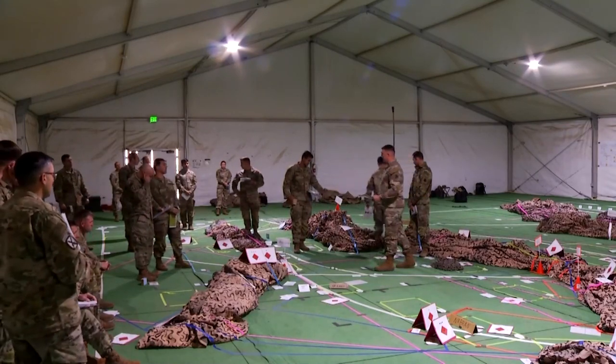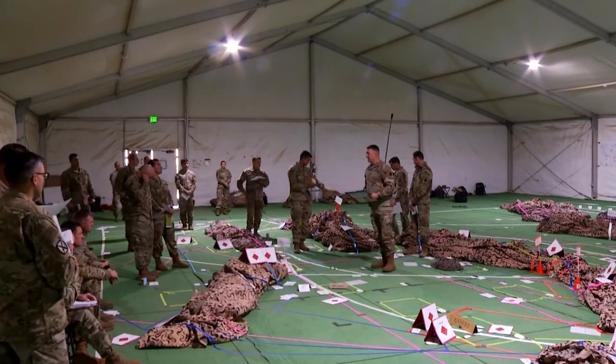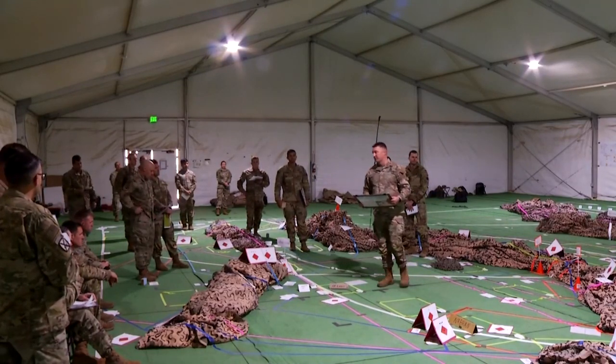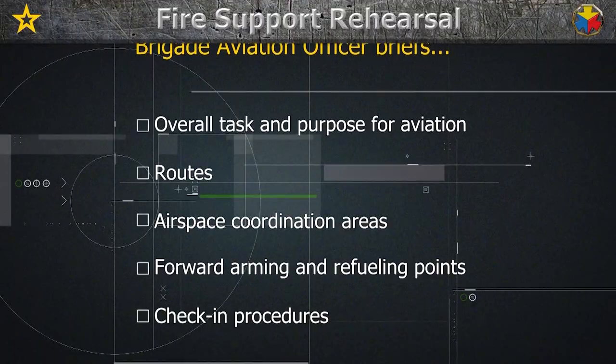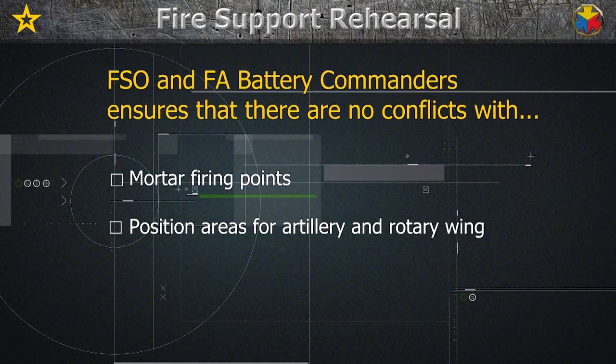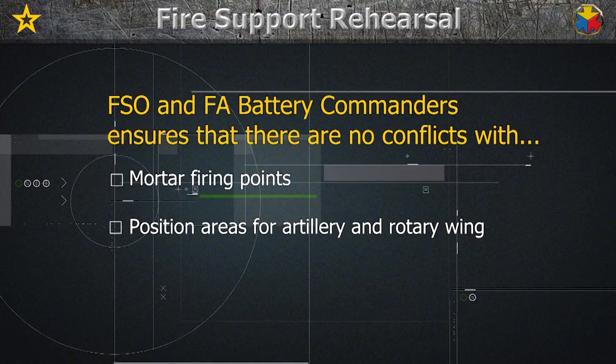AAA will check in through day or air, and then we pass down to the FSOs by battalion and maintain comms with both elements. Any questions? The Brigade Aviation Officer briefs the overall task and purpose for aviation, as well as routes, airspace coordination areas, forward arming and refueling points, and check-in procedures. These are all important as the FSOs and FA battery commanders can ensure that there are no conflicts with their mortar firing points and position areas for artillery and rotary wing.